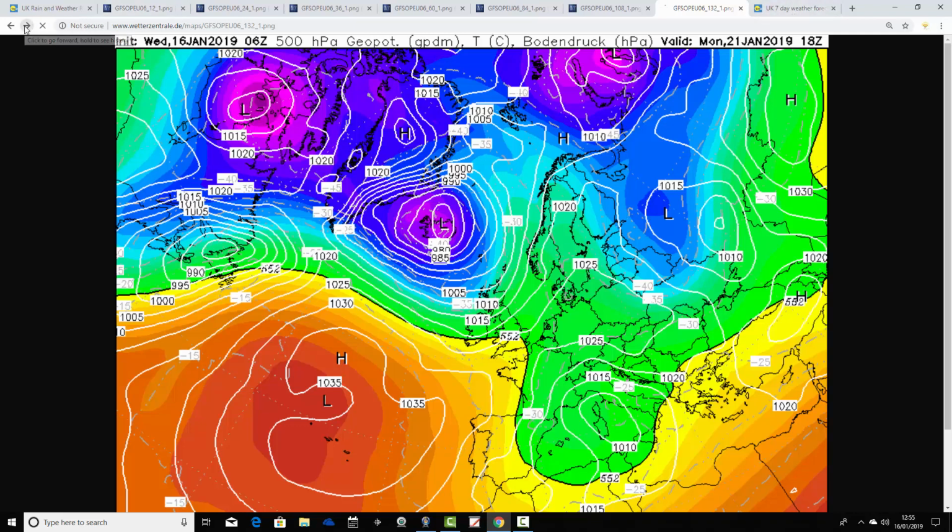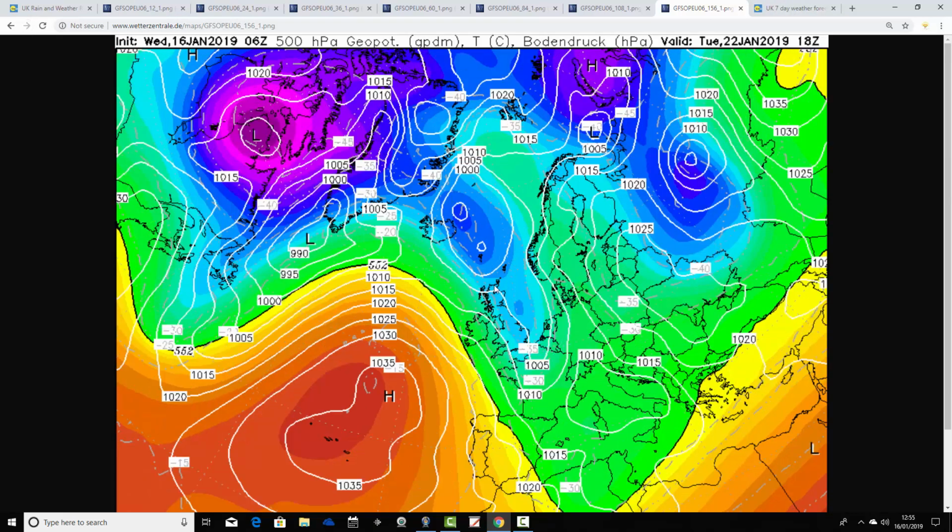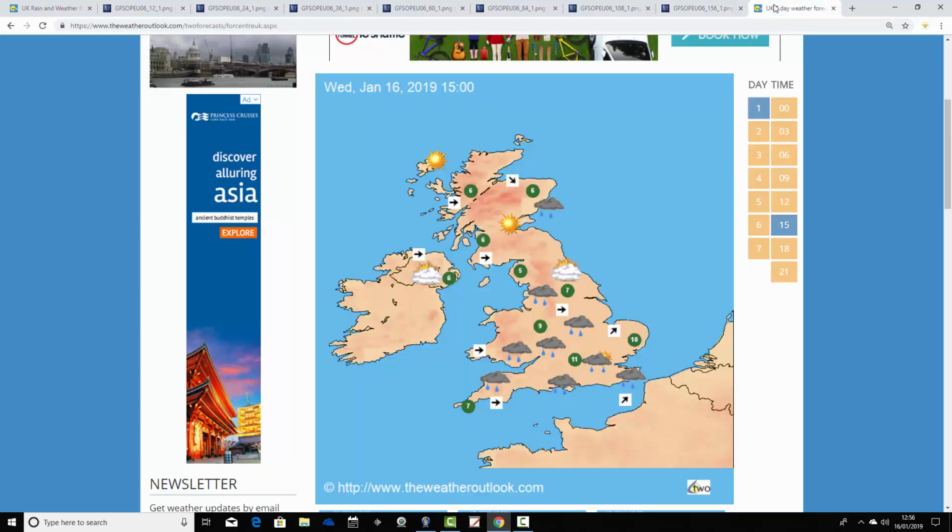And if I just show you what happens on Monday night and Tuesday, you'll see that this system, as it's pushing across the country, is kind of like stalling. The elongation in the ice bars tells if there's a stall taking place. And so perhaps a threat of rain, sleet and even significant snow moving across the country early next week. But it's a long way off, and we've got to firm up on it.